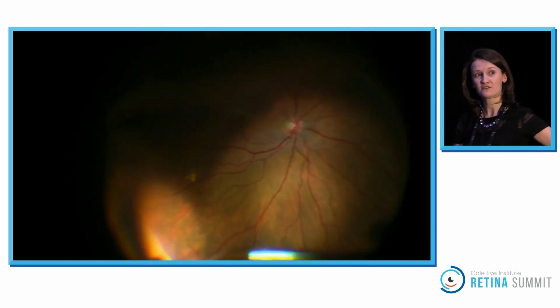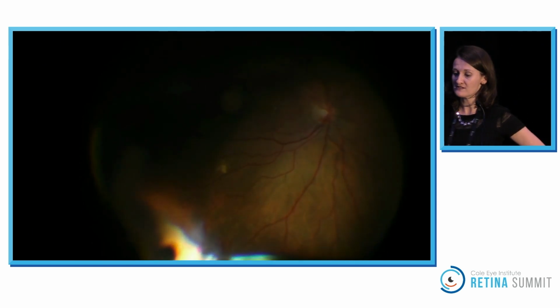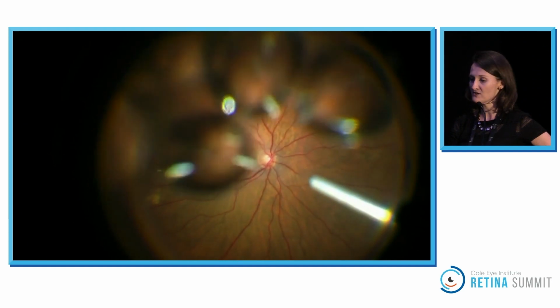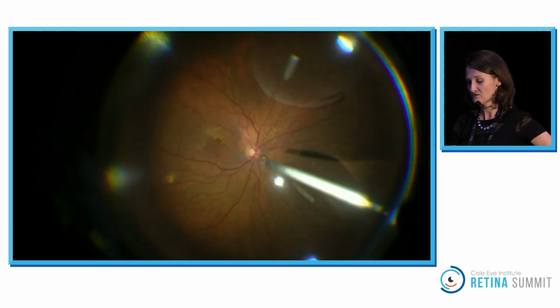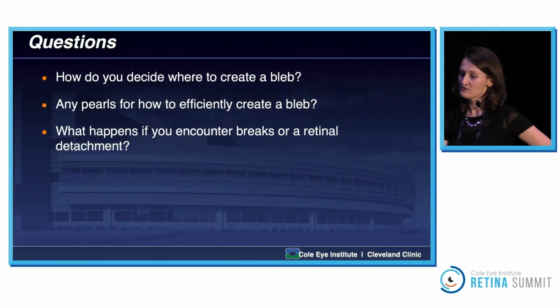And then taking a really good look to make sure that there's nothing there. It's a little hard to see because it's right at the edge, but we noticed that there was a very small little tear right at the ora. So we put some prophylactic laser surrounding that area. And then as was mentioned earlier, we do air fluid exchanges for these patients, and so that was done here. Awesome, great. So I think we covered these things.